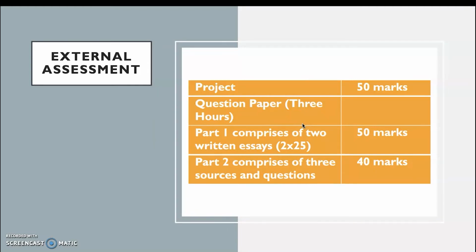The actual paper itself, the external assessment, well, we have got components that we would engage with you in relation to this advanced exam. The project is produced before the examination. It takes place in May, and we'll come back and discuss it in a second, but it's a 50 mark project, which is another equivalent of an assignment.